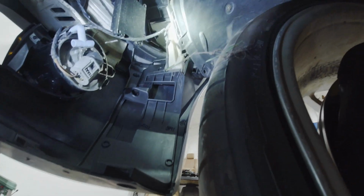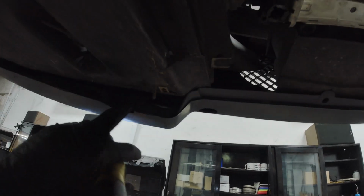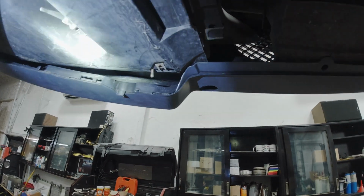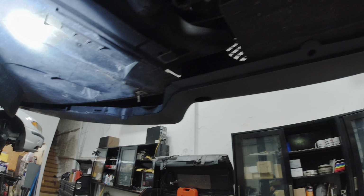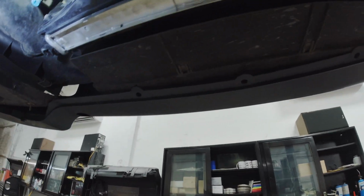That looks like that is probably going to be for the heated washer jets outside temp sensor. The outside temp sensor for the instrument cluster ambient temp is this one right here, and it is in place. But you can see the gap between the splash shield and the bumper is not correct because these are the wrong lower splash shields for this car. So going around, I don't really see anything else too terrible.